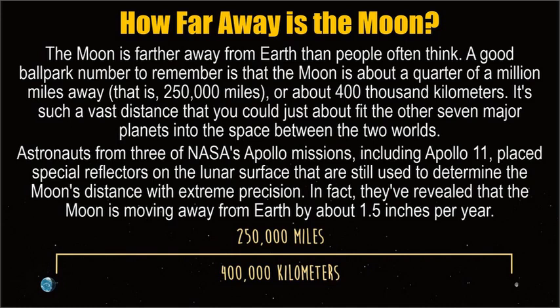Astronauts from 3 of NASA's Apollo missions, including Apollo 11, placed special reflectors on the lunar surface that are still used to determine the Moon's distance with extreme precision. In fact, they've revealed that the Moon is moving away from Earth by about 1.5 inches per year.